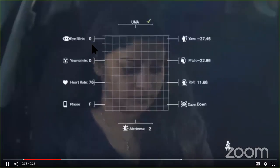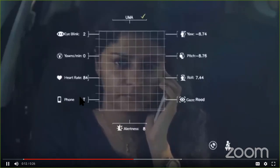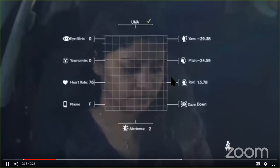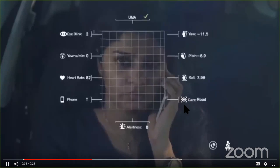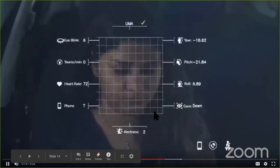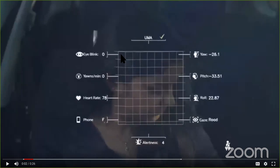So let's see how it is implemented. See, now the driver is using his phone. As soon as the driver uses the phone, the phone status has changed to true. And here the gaze, as the driver looks down, it is showing down. And as the driver looks towards the front, towards the road, it is mentioned as road. So now the alertness level is 8 since she is using the phone, and when she stopped using the phone, the alert level decreased to 2. So this is the overall demonstration of how Axia has implemented the driver monitoring system using several artificial intelligence algorithms like CNN and several others.